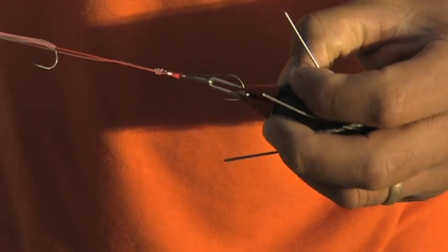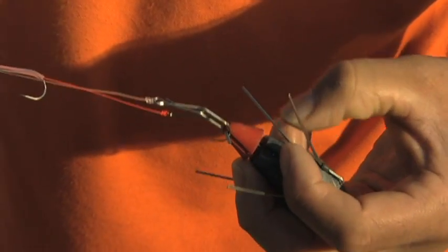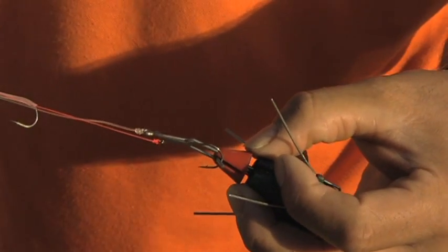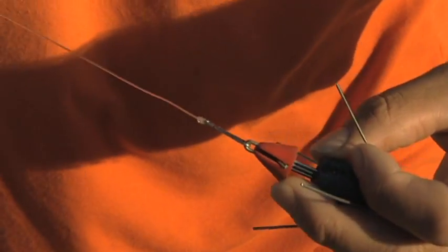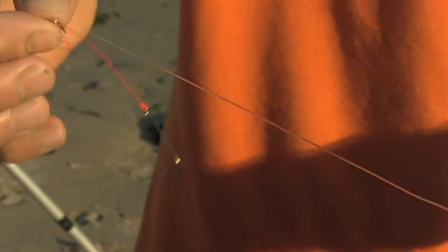This one is clipped down to an impact lead. As it states, on hitting the water, the impact pushes the clip off and pushes your hook off every time, no problem.